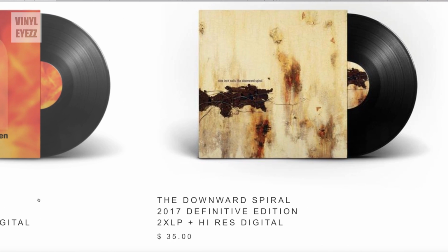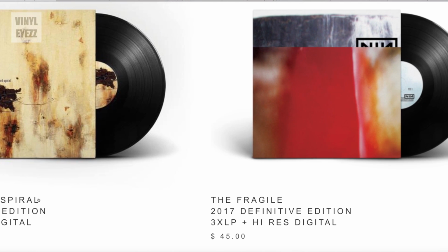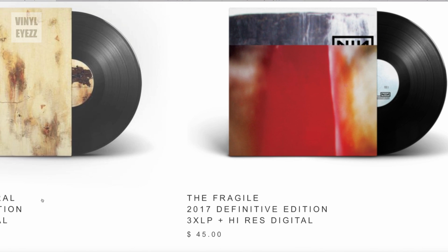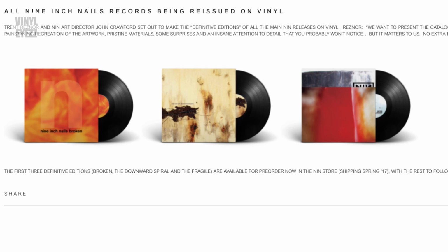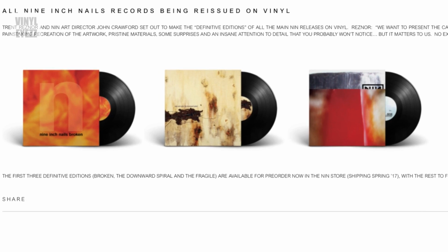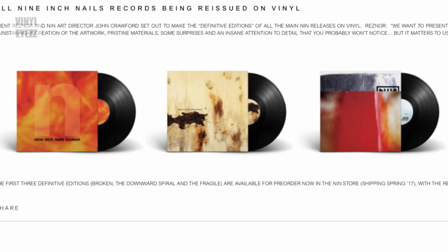And Trent says that, quote, "We want to present the catalog as it was intended to be, with no compromises. That means a careful remastering of the audio from the original sources, a careful and painstaking recreation of the artwork, pristine materials, some surprises, and an insane attention to detail that you probably won't notice, but it matters to us."